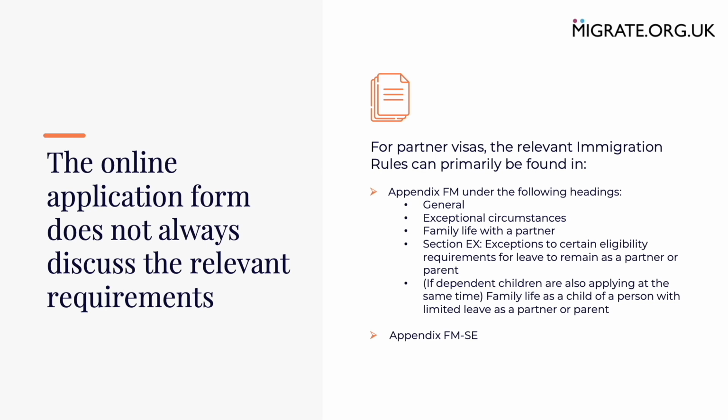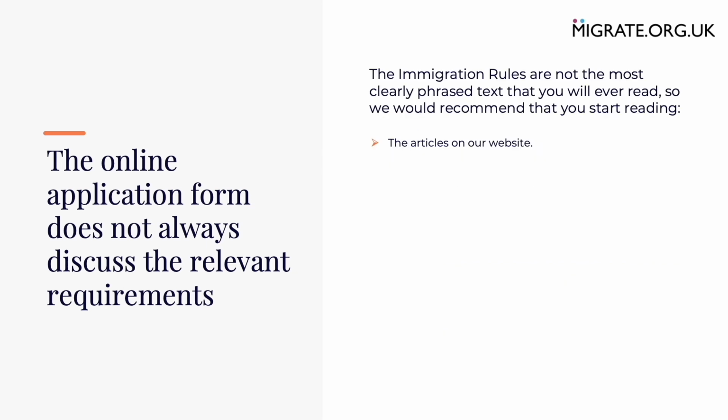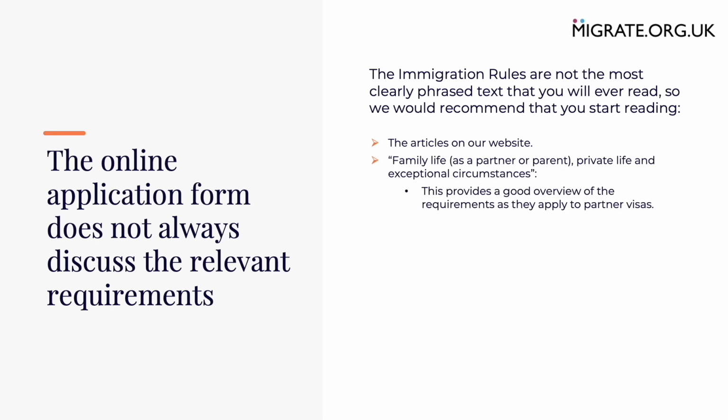and Appendix FMSE. However, since the immigration rules are not the most clearly phrased text that you will ever read, I think the 2 previous sources amount to approximately 25,000 words, we'd recommend that you start reading, firstly, the articles on our website, of which we have been told are exceptionally helpful. Secondly, the family policy document titled Family Life as a Partner or Parent, Private Life and Exceptional Circumstances, which provides a good overview of the requirements as they apply to partner visas.